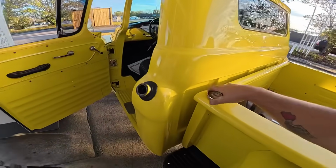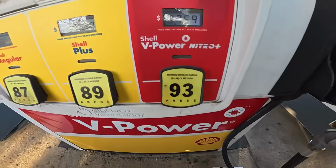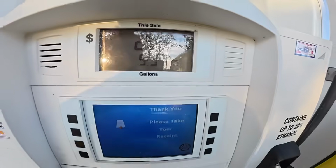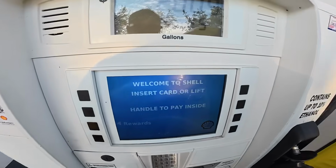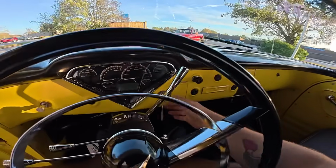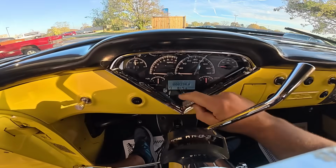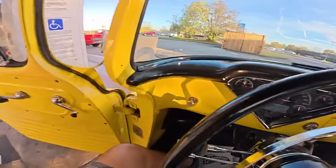While I'm out here at the gas station, I just put $20 worth of premium fuel in this ride. 93 octane's what we run. Like a receipt? Of course I would. $20 gets us over 5 gallons. Watch, it won't spit me out one. They never have it. Don't even get a thank you, come again. Here we go. Gauge, half a tank, so it does work. There's our gas gauge there. Not surprised, because everything else does.